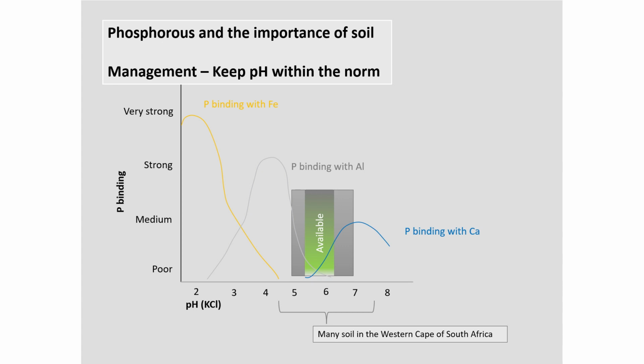So it's important for us to remember that if you have low pH soil, then the phosphorus can bind with either iron or aluminium, and if you have the other side, too high pH, then your phosphorus binds with calcium. So we try and keep the pH right, and then the phosphate mobility would be better.